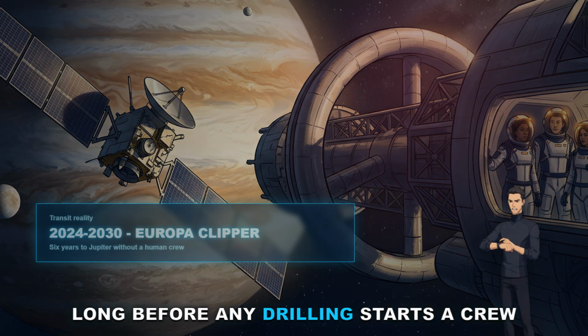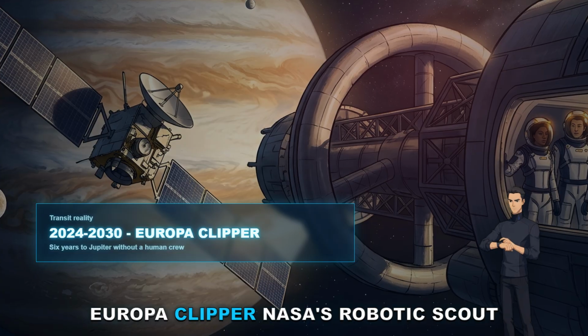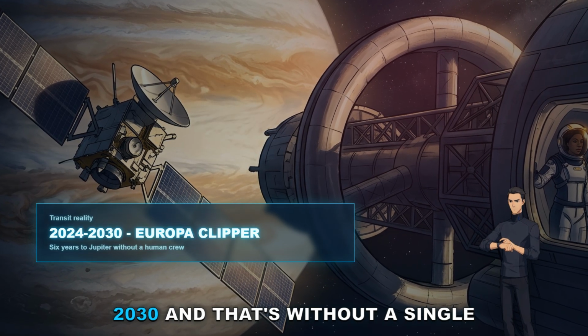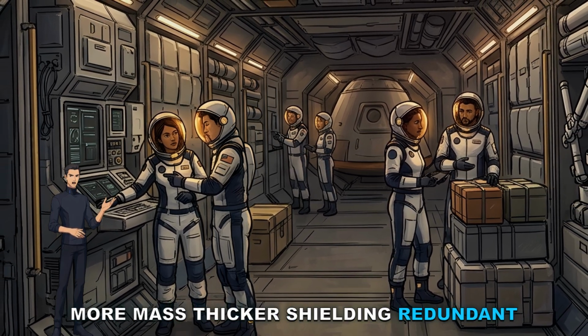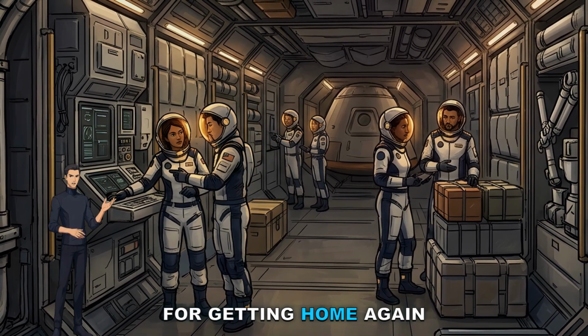Long before any drilling starts, a crew has to survive the trip itself. Europa Clipper, NASA's robotic scout, launched in October 2024 and won't reach Jupiter until April 2030, and that's without a single person on board. A crewed mission would haul far more mass, thicker shielding, redundant life support, spare parts, years of food, and some plan for getting home again.